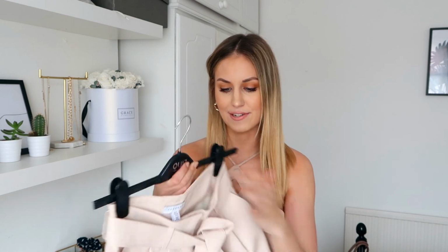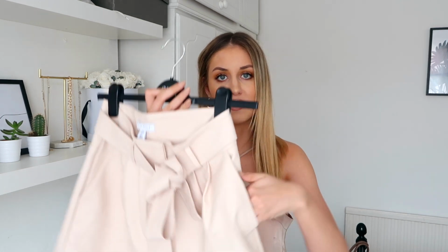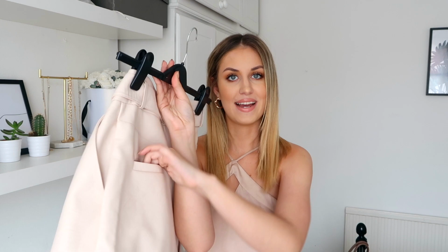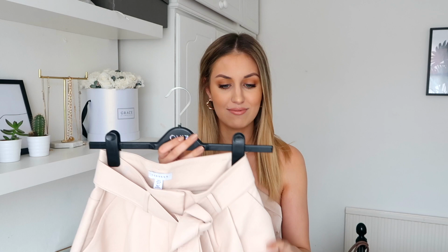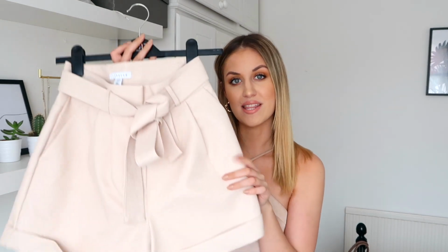I've already worn them out, so I don't have the tags on or anything. The length of them is perfect. It's not too short, which I find loads of shorts always are on me because I'm quite tall. And they have pockets as well, in the front and in the back. But honestly, I'm gonna wear these so much. I feel like you can dress them up really easily for a night out, or you can wear them in the day with a little t-shirt and sandals. I also picked them up in the black as well, but I'm not going to bother showing you them because they're completely sold out online. They don't sell them anymore, so I feel like it's a little bit pointless.